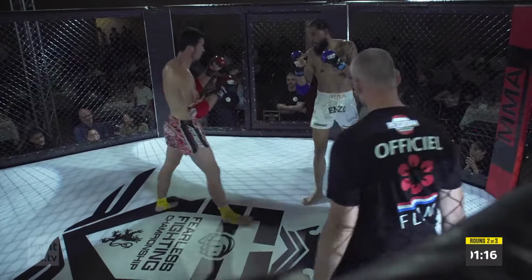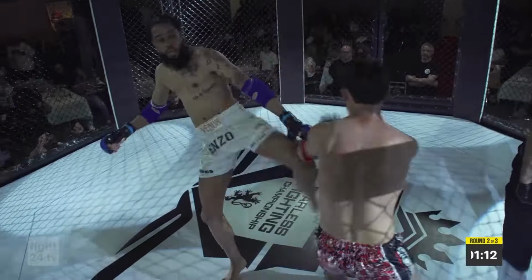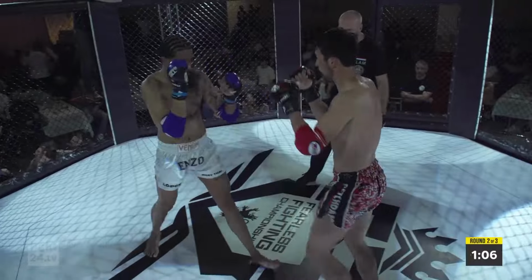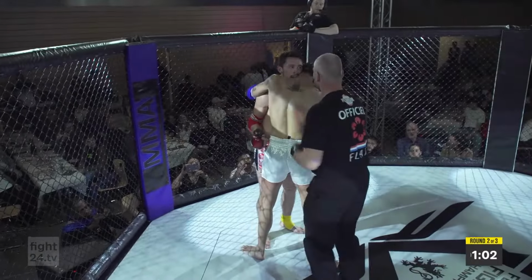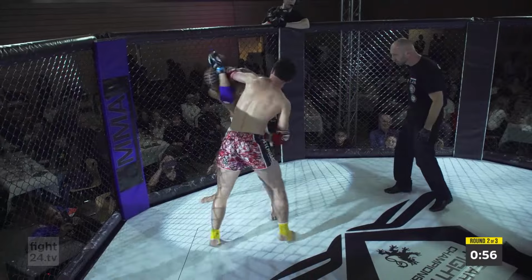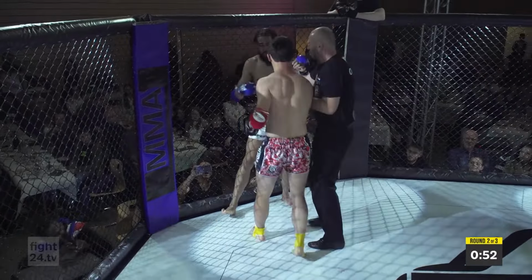Yeah, it looks like Dylan Bergman is now finding his groove, finding his rhythm. He's landing more. And on the other hand, he's avoiding more. Good action. Good punches here by Bergman. It seemed like Tony Lopes might be in a little bit of trouble. Yeah, it looks like Bergman is going for the kill.